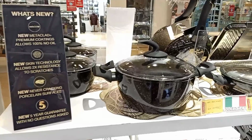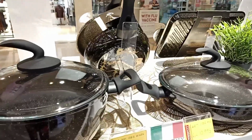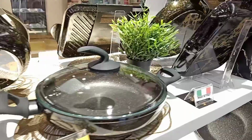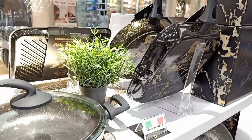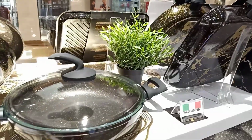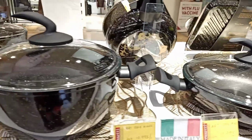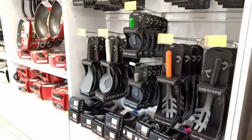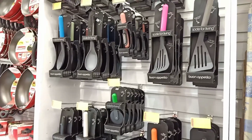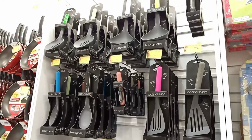I've actually been eyeing this black and gold cookware range for a while. Every time I visit this store, I just come and admire this set. Can't wait to have this in my kitchen soon, I hope. Just love Rosetti items because their kitchenware lasts for years, still in mint condition, worth every cent.